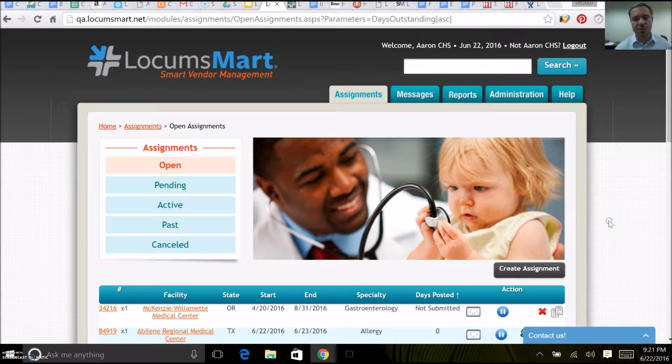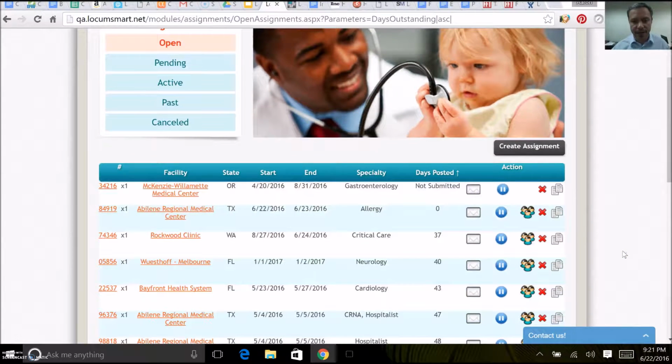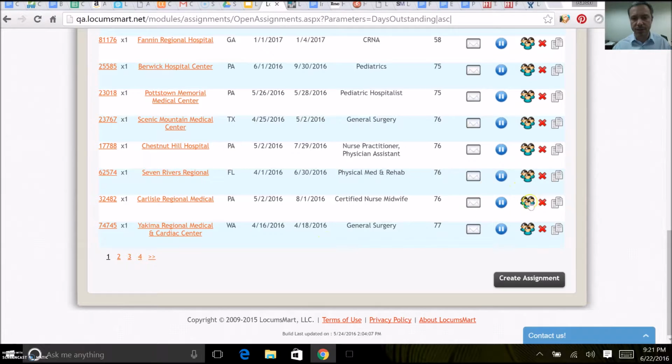If we close the details page and go back to the main LocumSmart area, we can see that what we're on right here is the assignments open screen. And what that means is these are jobs that have been requested by facilities that are open, as in they haven't accepted a provider, they're accepting provider bids from agencies. If it's been a minute since you've logged in and there are provider bids, you would be able to view those bids by clicking on this icon, which shows bids.